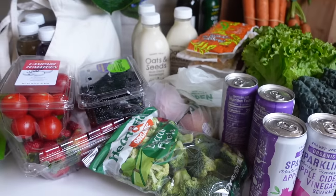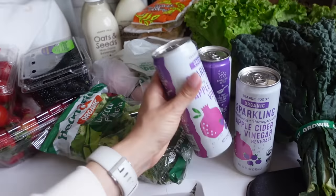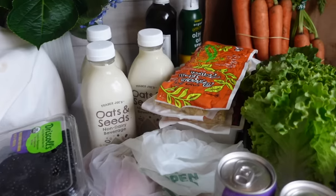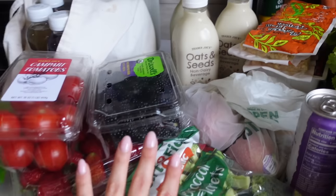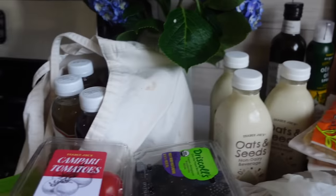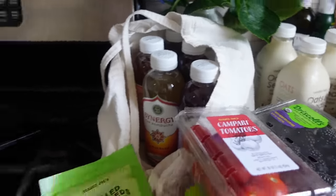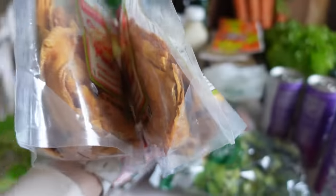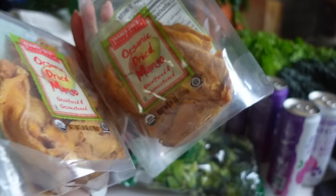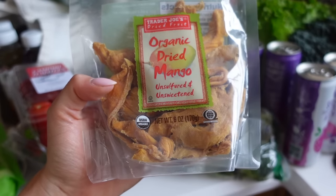And then this is our usual haul, pretty much the same stuff we always get from Trader Joe's. These sparkling apple cider vinegar beverages are so good. In my Stanley cup, I mix it with sparkling water. We got our usual tempeh and tofu, some more produce, our favorite milks that we put in our coffee, and a whole bunch of kombucha. We also got sparkling waters and 4 bags of these organic dried mangoes. These have been tasting so sweet lately. Run to Trader Joe's and get these organic dried mangoes while they're super sweet right now.